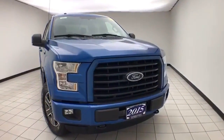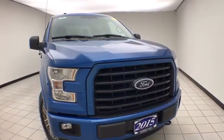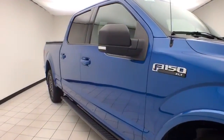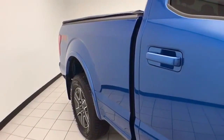Today's special is a 2015 Ford F-150 XLT SuperCrew 4-wheel drive. Stock number B9870P. Only 21,000 miles, and this F-150 comes to us with a clean AutoCheck history report, blue flame metallic in color. You do receive the balance of the factory 5-year, 60,000-mile powertrain warranty.